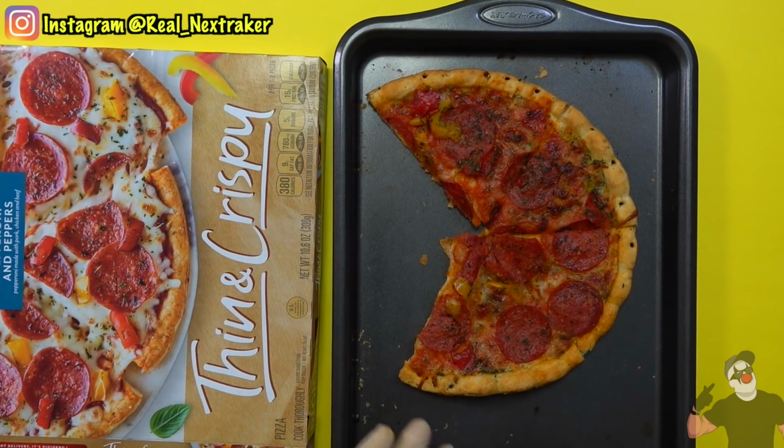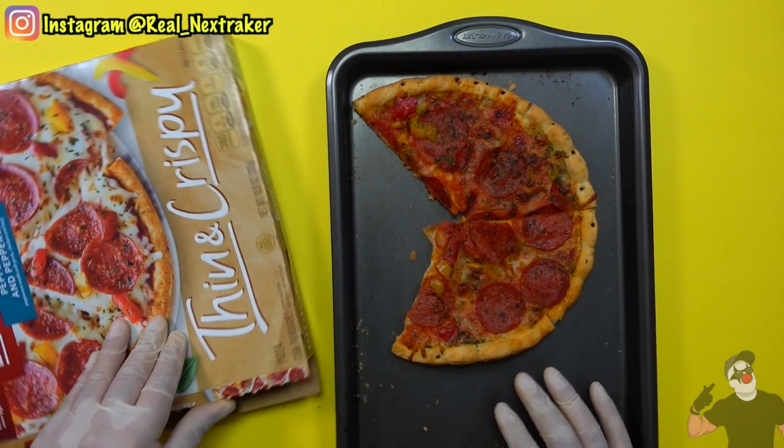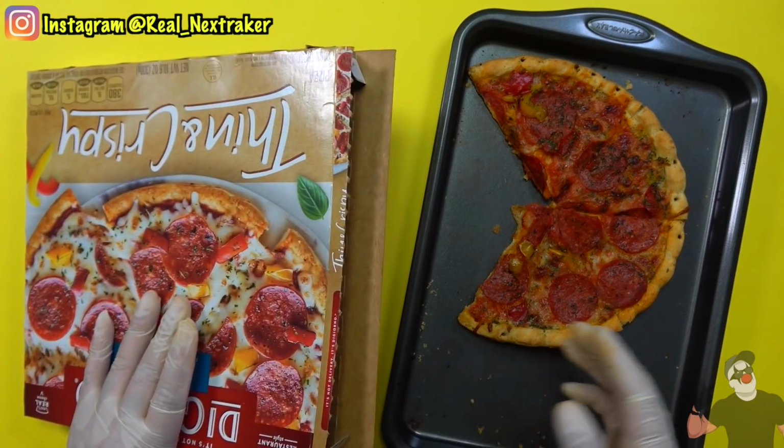The following is another great technique to be able to eat pizza in class. Notice that here I have a pizza in its original box. The box has an opening on the side, which is perfect for this.